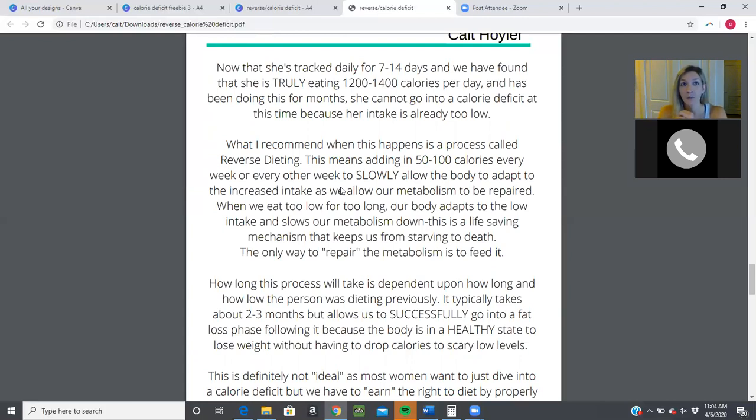This is the hardest thing for women to understand because they don't want this to be their reality. And I've worked with so many women who are in this position, and the women who accept what it is and go through this reverse diet feel so much better afterwards, because when you're so low for so long, your digestion is off. You have a lot of bloating and gut issues. You're tired all the time. You can't build muscle. You can't lean out because your body doesn't have enough energy to even support what you're doing on a daily basis.